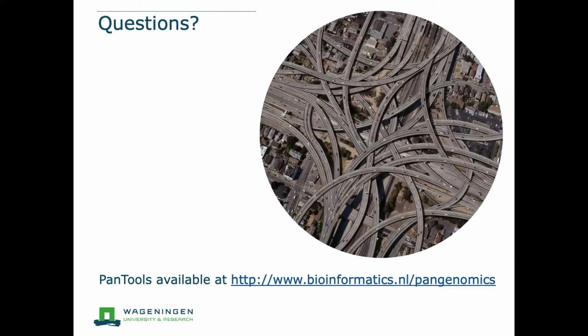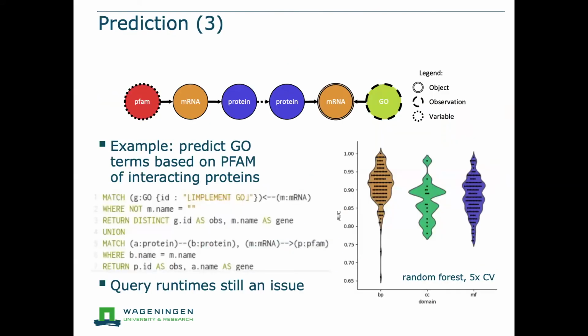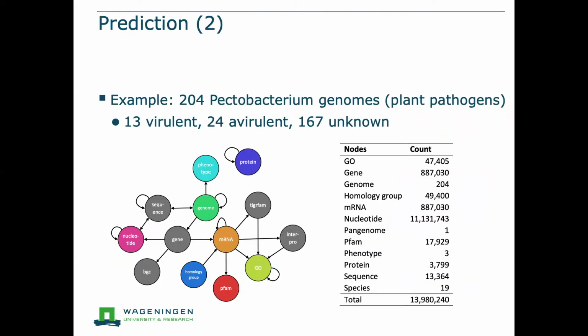In the meanwhile, while you were talking, I was thinking about, you were describing the Neo4j graph with the sequences, and I was thinking about phenotypes, but then in these last examples, you seem to have phenotypes already in the graph. So maybe you can explain a bit better how the Neo4j graph has all these kinds of nodes that allow you to do these things.